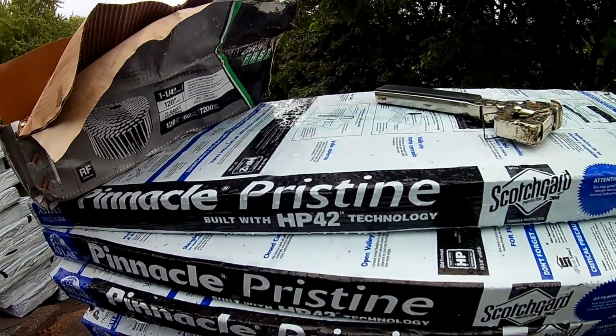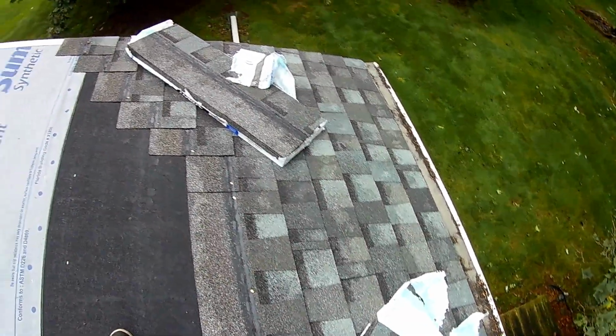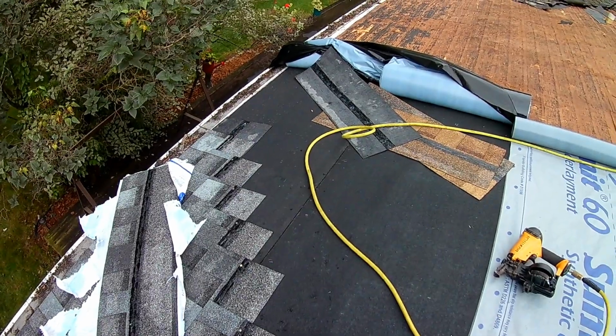Fun. So today we're going to be doing Atlas, Pinnacle, Pristine, with Scotchgard, Coastal Granite. This is a new color that I've actually never put on in the Atlas line. They're a little wet, but you can kind of see. And then we're using the Summit underlayment, 2 rows of ice and water.